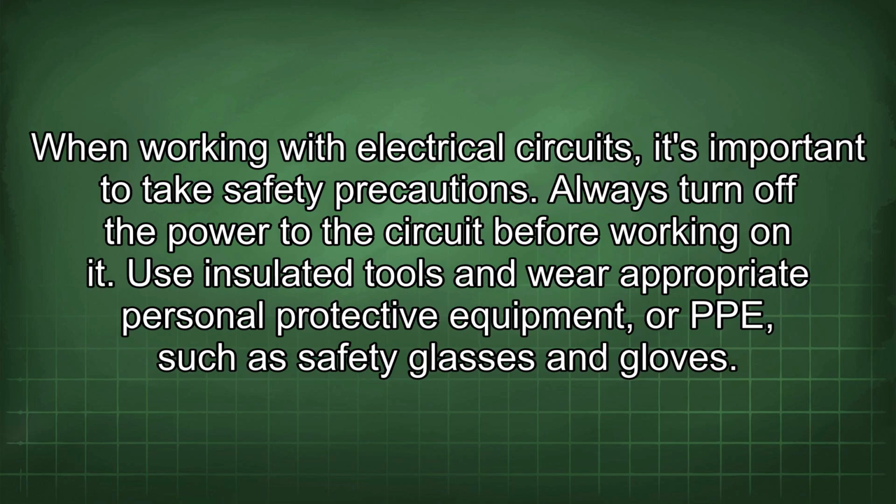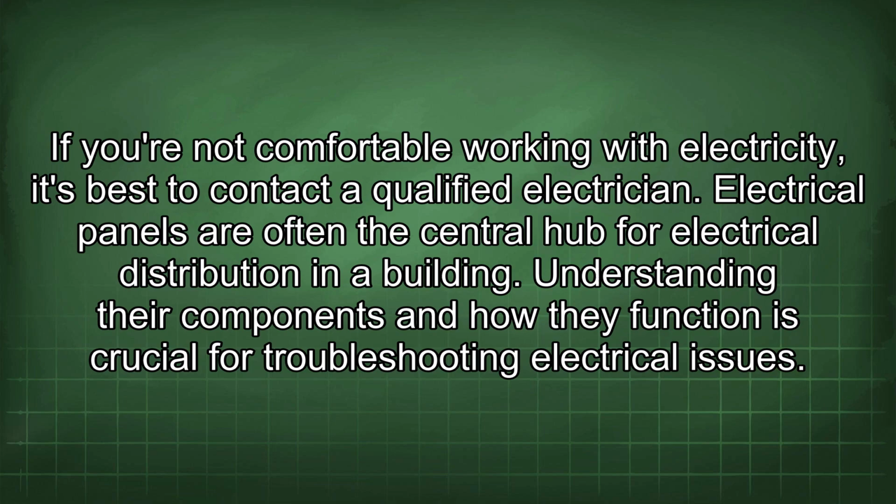When working with electrical circuits, it's important to take safety precautions. Always turn off the power to the circuit before working on it. Use insulated tools and wear appropriate personal protective equipment, or PPE, such as safety glasses and gloves. If you are not comfortable working with electricity, it's best to contact a qualified electrician.